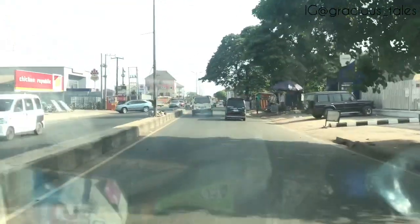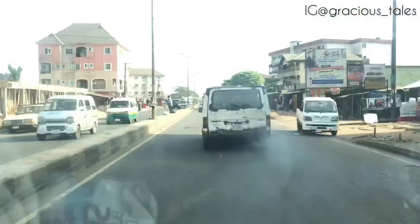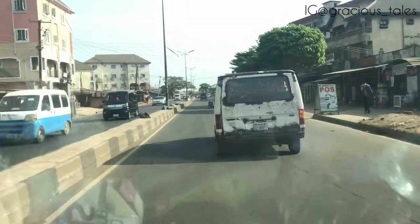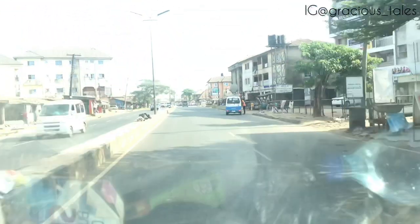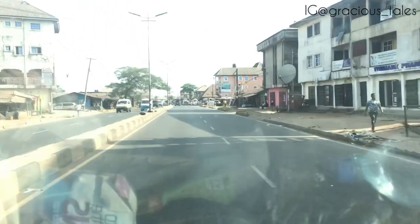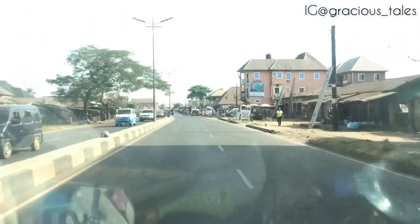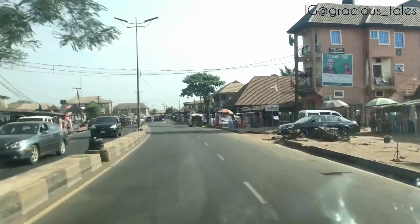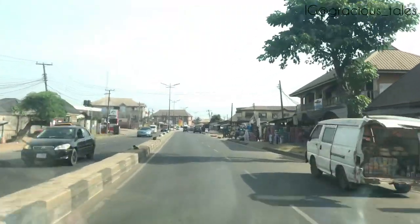Did I mention so many restaurants by the roadside? You can see by the left, Chicken Republic. We passed just before the flyover, we passed a Priceless store. So Orji Road has a lot of stores, okay, marketplaces. We also have Market Square by that road and all of that. We have restaurants, fast food. Yeah, it's actually a happening place, especially when you value your stomach, right?